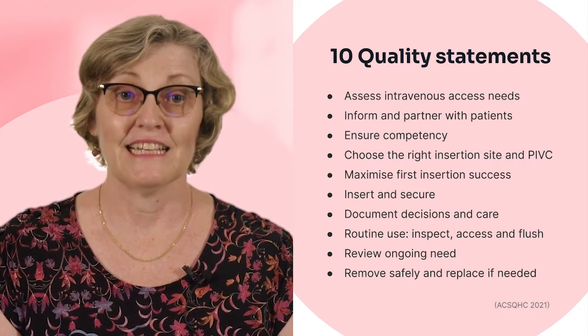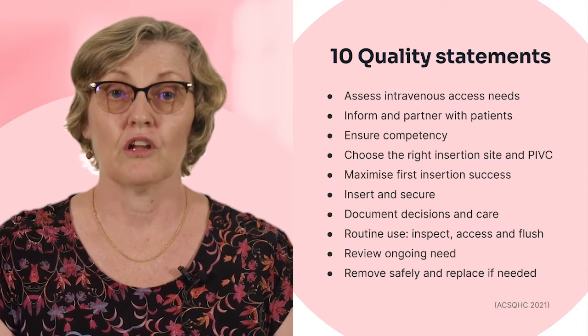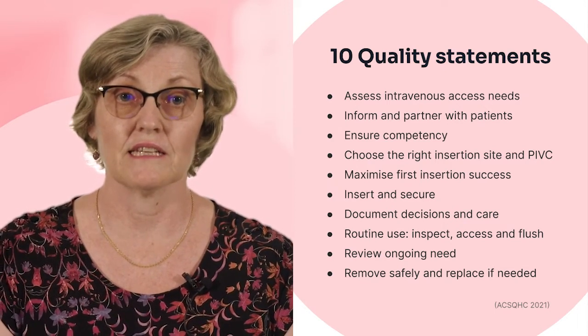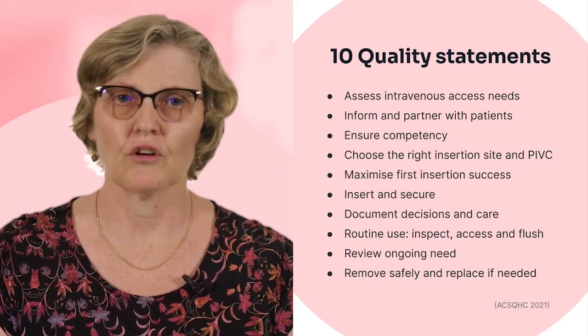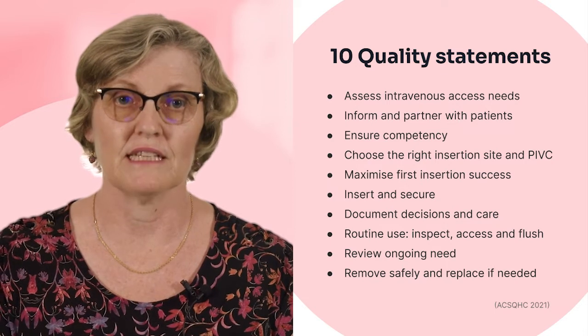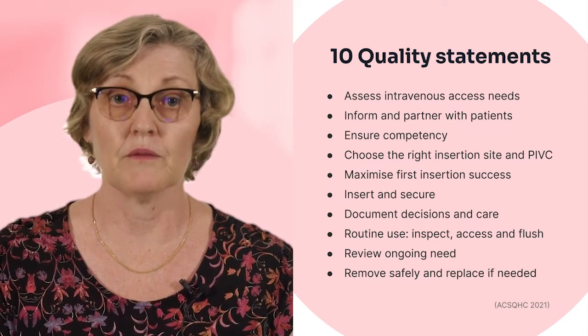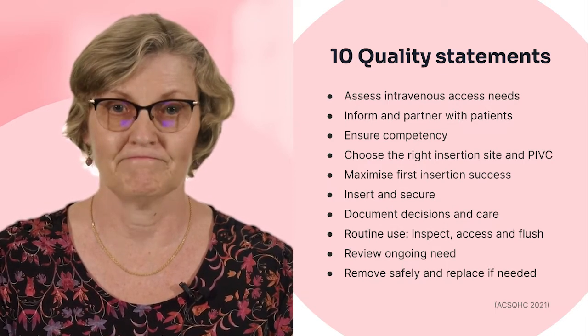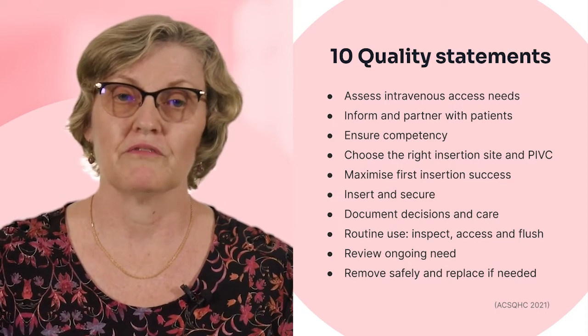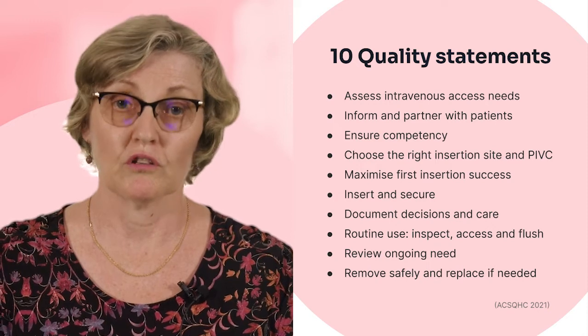Every shift, at least, you should be looking at the lines, assessing, checking the patency, and reviewing the ongoing need. Every single day, every patient, every device, is it needed? Is it working? Any problems, can it come out? You remove your line safely and you replace them if needed as per your hospital policy.